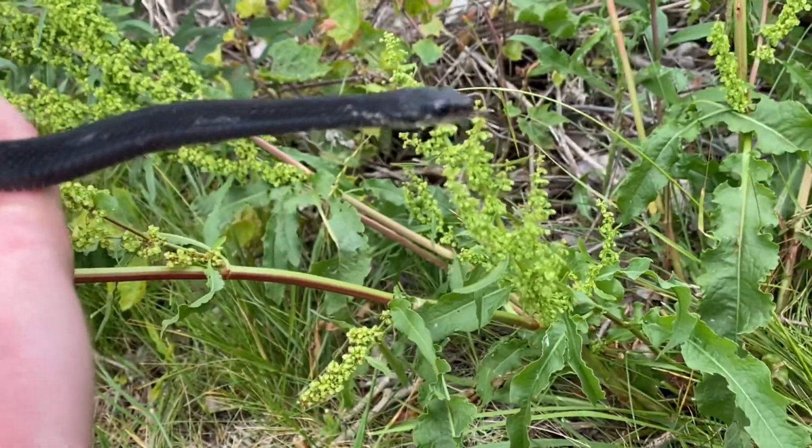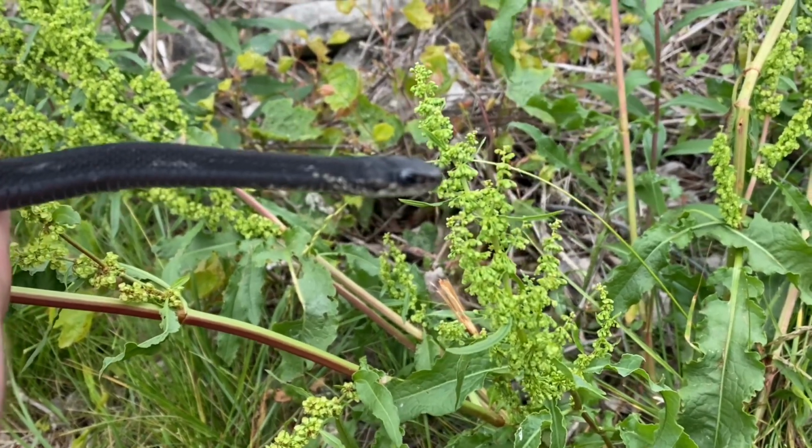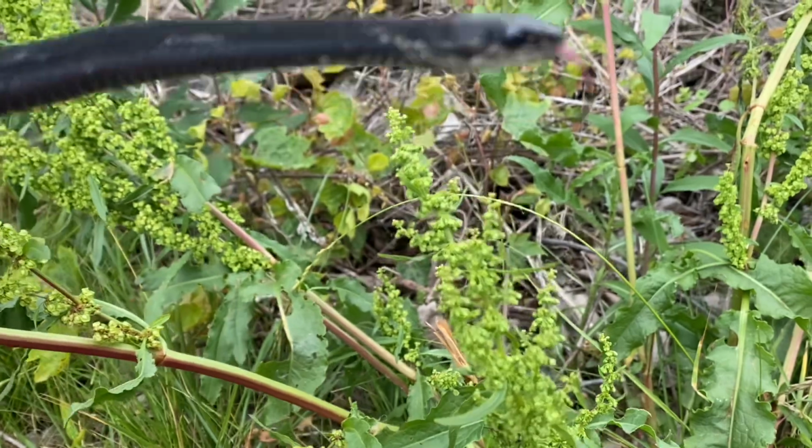I'm gonna take a couple pics of this one. The other one's prettier, but I'm gonna take some more pics of this one while I got nice lighting, and I'll move on.